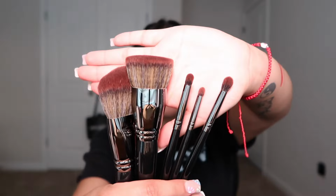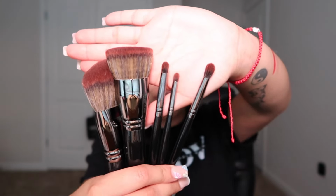Apart from these two lippies, we did get some Morphe brushes. So these are literally still packaged up. Let's take these out of the little package. This month's box also did come with all of these brushes. They are from Morphe, super cute, and they are black, which is so cute.